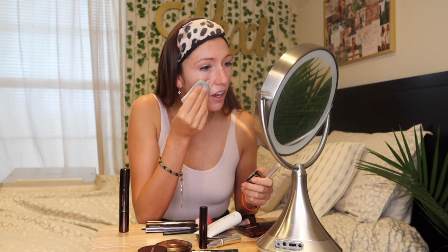Today I'm going to use the two of these, also because I'm a little more pale than usual. So for this I just put a little bit of the nude on, which is a lighter color. And I just put it in random spots on my face. Then I also put a little bit of the tan on so I can mix the two together.